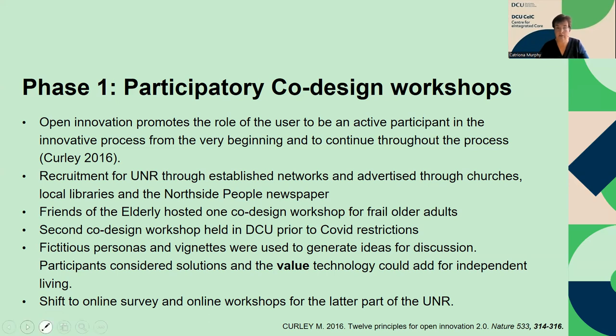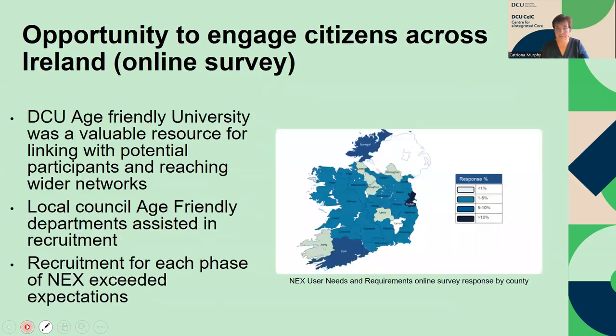shutting down in March. During those workshops, we developed fictitious personas and vignettes to be used to generate ideas for discussion, and participants considered solutions and the value technology could add for independent living. All of those ideas came together to form the basis of the initial design that was used in the later stage. And then we shifted to the online survey and to online workshops at the later stage.